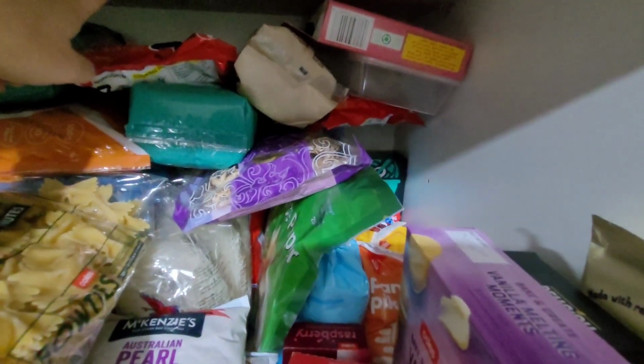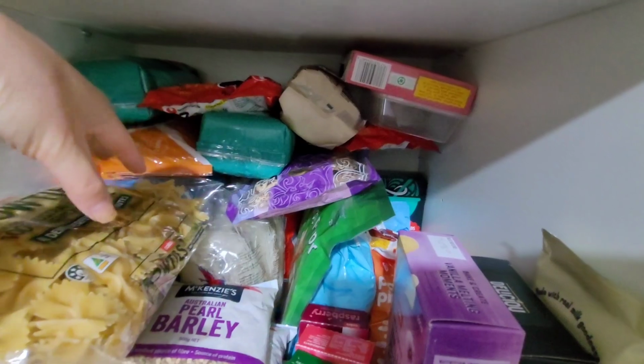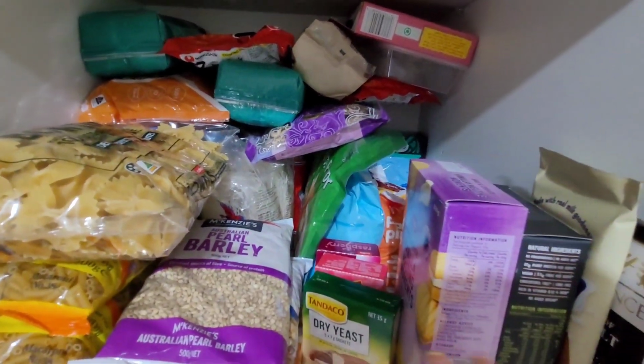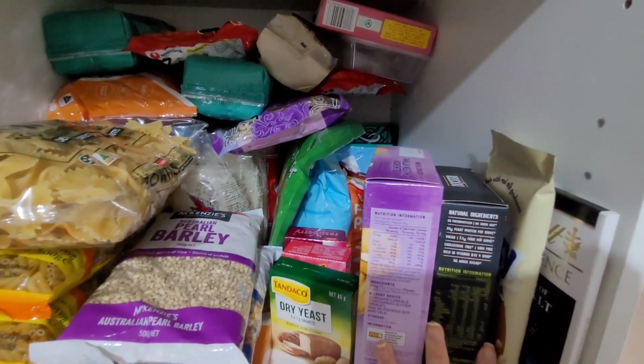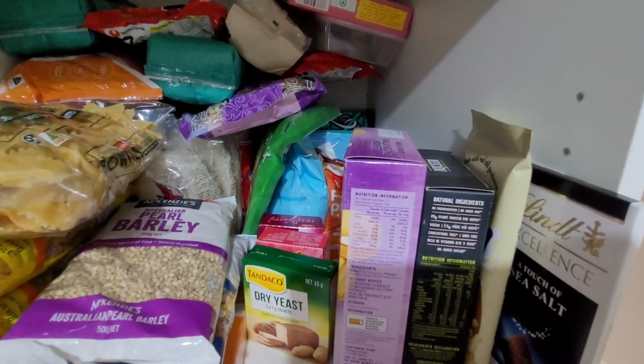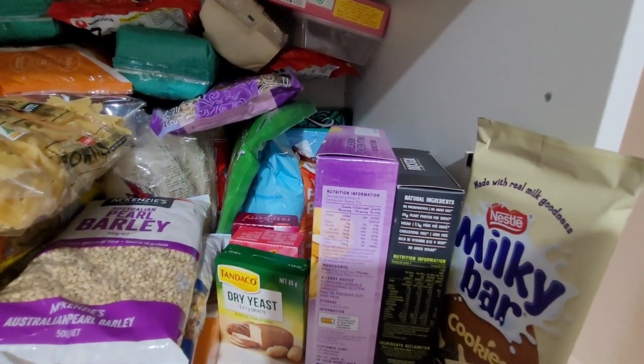So I've got my instant noodles there, some Asian noodles, some cake mixes and pancake mixes at the back, with about 2 kilos of salt as well. Here I've just got a few little sweet treats that were on sale. I've got some dark chocolate here and some Milky Bar cookies.